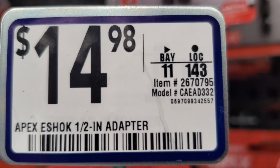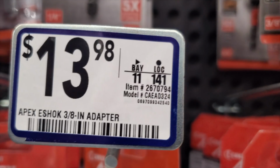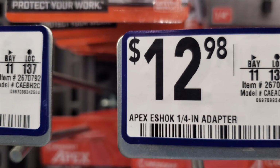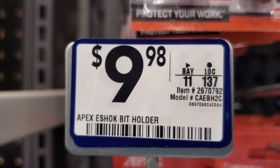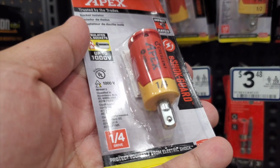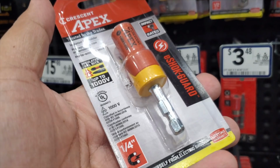It's $14.98 for the 1/2 inch adapter. They got $13.98 for the 3/8. $12.98 for the 1/4. And then they got the hex there at the end. So that's the 1/4 inch there. And then that's the hex, the 1/4 inch hex.